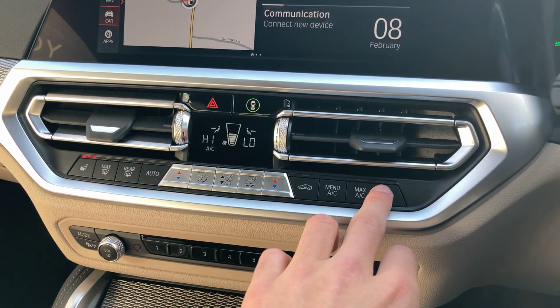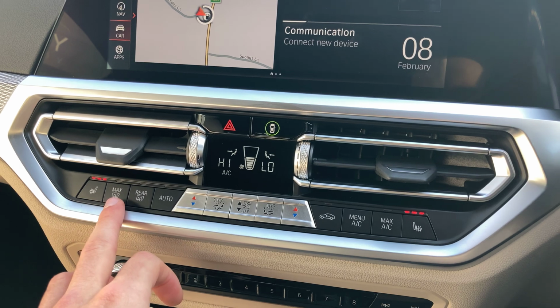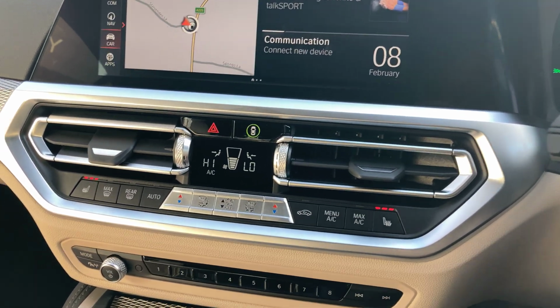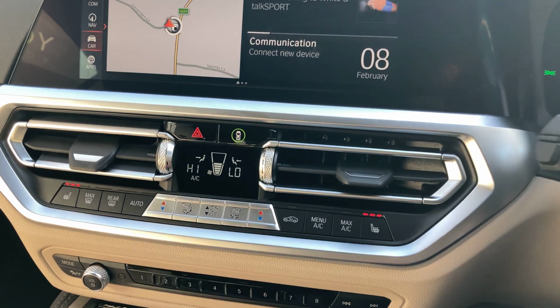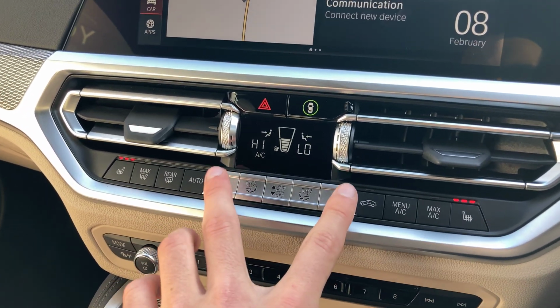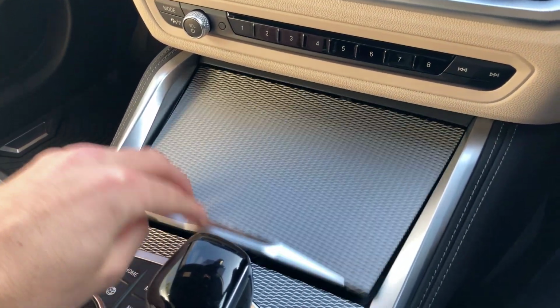On the left and right hand side here, we can adjust the seat heat settings. On here is your windscreen, your max AC. The air conditioning is always fantastic on BMW cars. Your intensity in the middle here, your temperature, and then what zone. Your temperatures on the left and right hand side, and then down here we can open this up.